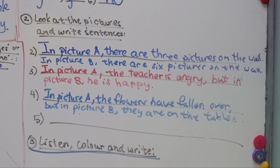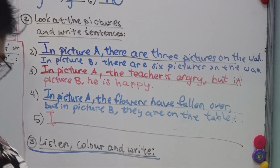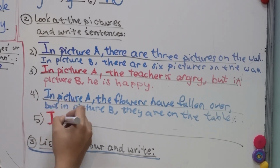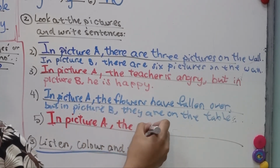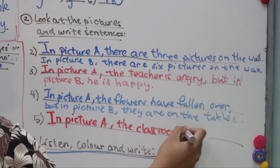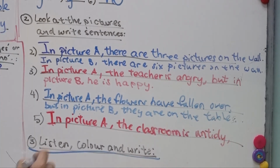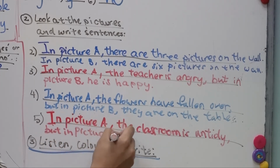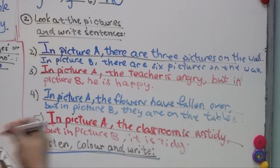Alright, what about question number 5? We can talk about the tidiness of the classroom, right? Tidy and untidy. So you can say, oops, no more ink. Let me use another one. In picture A, comma, the classroom is untidy, comma, but in picture B, comma, it is tidy, okay?